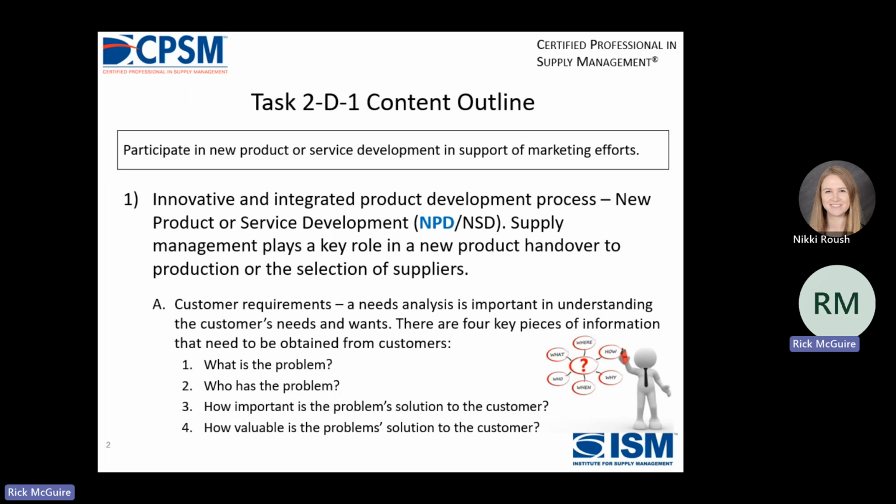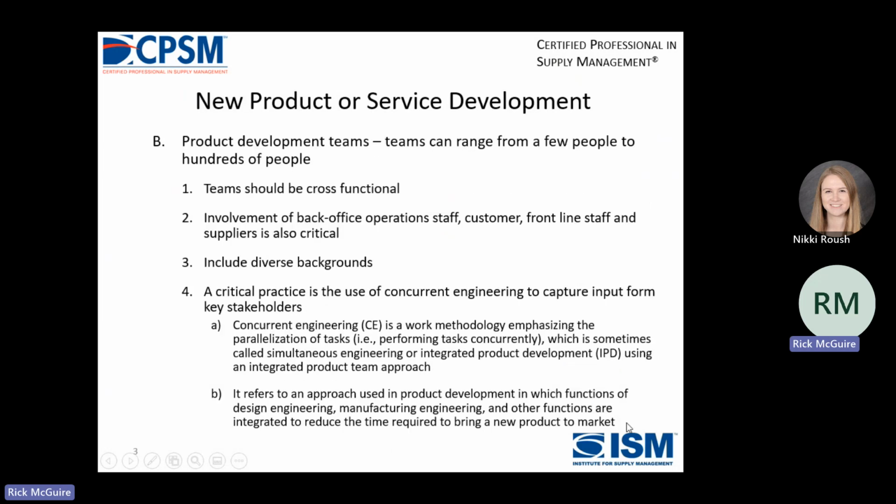Customer requirements. A needs analysis is important in understanding the customer's needs and wants, and mostly what the customer is willing to pay for. They may want a lot of stuff, but they might not be willing to pay for it. There are 4 key pieces of information that need to be obtained from customers. What's the problem? Who has the problem? How important is the problem solution to the customer, and how valuable is the problem solution to the customer? Meaning, will they pay you for it? If they're not going to pay you for it, don't develop it. It's just kind of the way it goes.